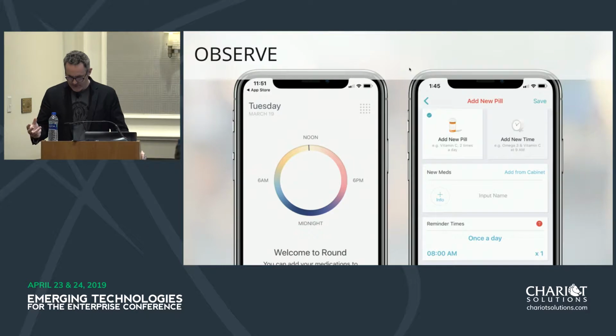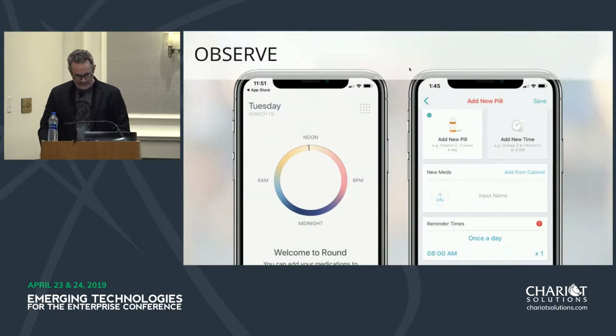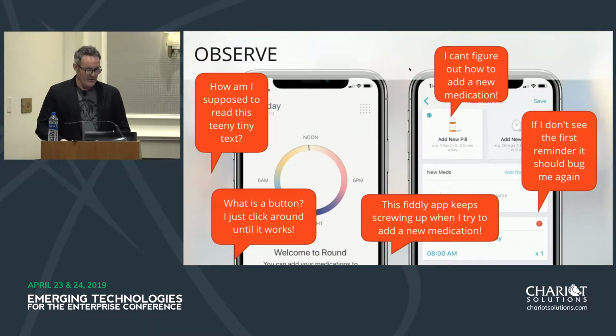So we meet with the person, we see what they love, we see how they get tripped up, we see what frustrates them, we learn how they use it. Typically we'll start by giving them a task to complete. So we'll give them the app, the interface, and we'll say, hey, add such and such medication and schedule it for a certain time. And we'll watch them complete that task and we'll see how it goes. So when we did that, here are some of the things we heard.